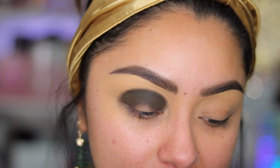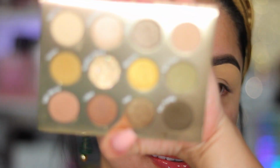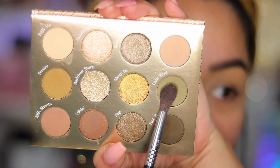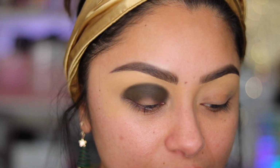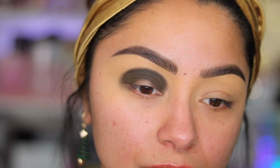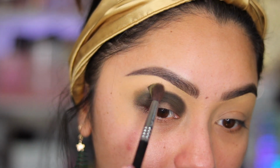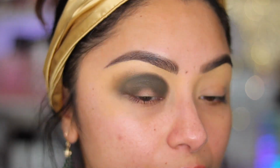As you guys are seeing, this brown shade is a very ashy brown. It's very pigmented, and I'm also going to be moving on to this next color. This one is called Latex. If you say it fast, it kind of just sounds like latex. I'm going to use this one right over the other one just to really diffuse the outer edges. And for this, I'm just taking a fluffy blending brush and just working out the edges as best as possible.